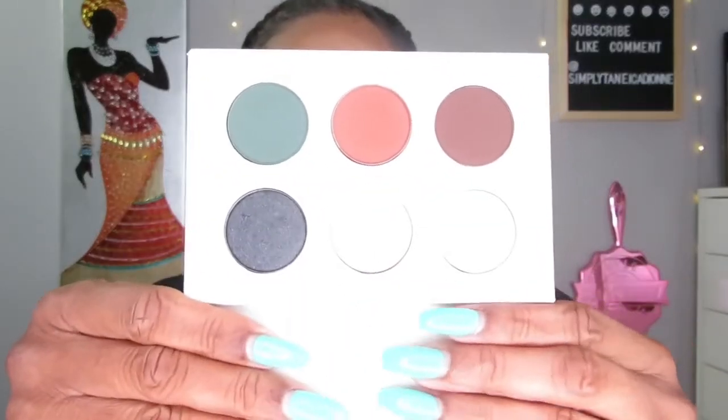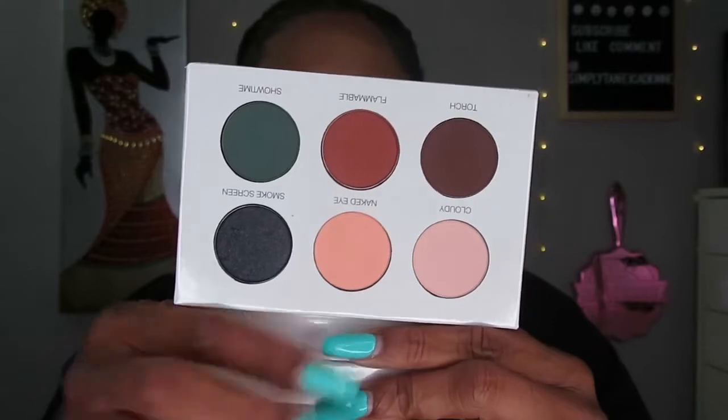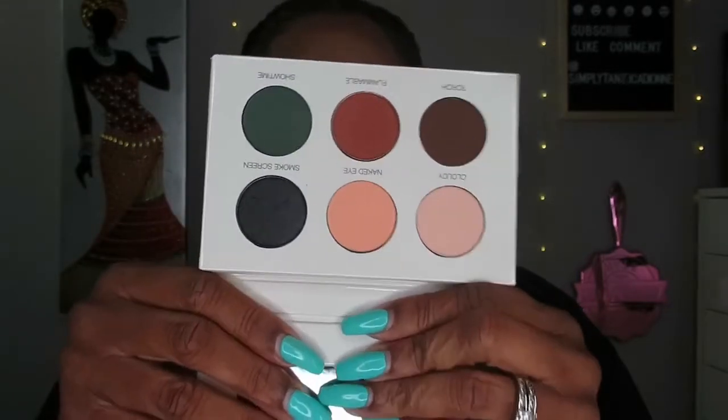Okay, so let's talk about it, shall we? Now, the Colored Rain Smoke Shadow palette here. Pretty basic palette, but again, it's supposed to be able to fit us African Americans and darker or deeper skin tone people. So this is definitely it.